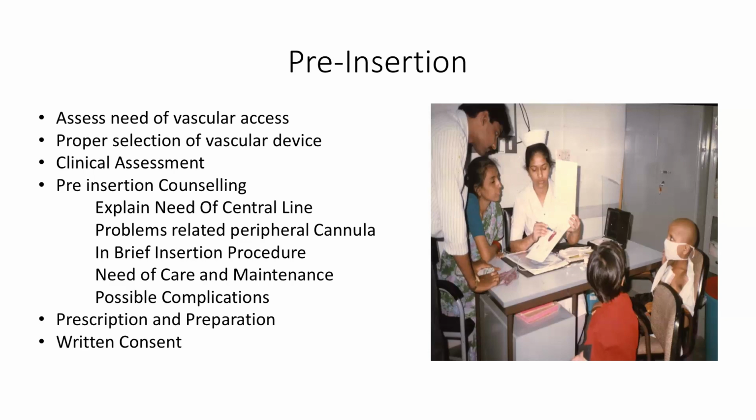Mostly we avoid port in leukemia cases because we think that in leukemia cases there will be multiple punctures of the port, and because of that skin erosion, as Dr. Ramesh told just now, maybe because subcutaneous bleeding occurs each time when we prick the port. That's why we select PICC in leukemia cases. In pre-insertion counseling, we involve the parents and the child also. If a preschool age child is there, with the help of a dummy diagram and photos, we explain why this central line is needed. Then we tell what are the problems with a peripheral cannula, what they will face. There is some extravasation, multiple pricks, and sometimes we are not able to access the vein, and it is a very horrible condition that we cannot give the patient some medication.